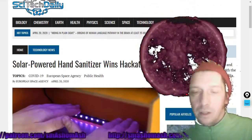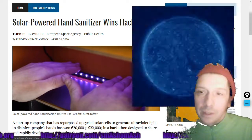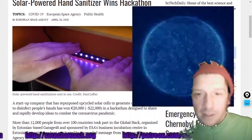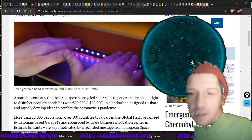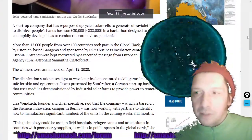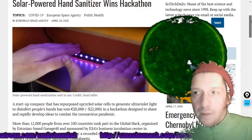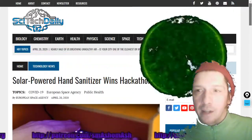So as I was saying, UV light kills coronavirus, and the hackathon has been won by a solar cell-powered hand sanitizer. Oh, yeah. Yes, indeed. Now, what are the exact spectra to kill germs? I don't know. But these are common in industrial food production areas. You'll see these things that look like black lights, and they are largely black lights. So solar-powered hand sanitizer wins hackathon.